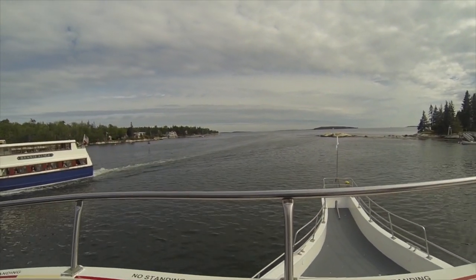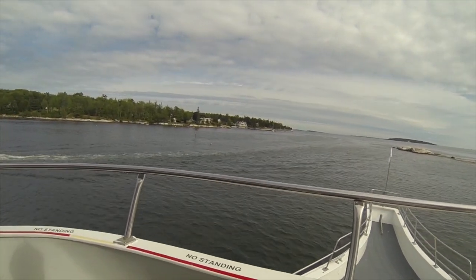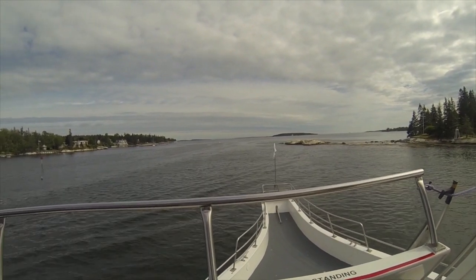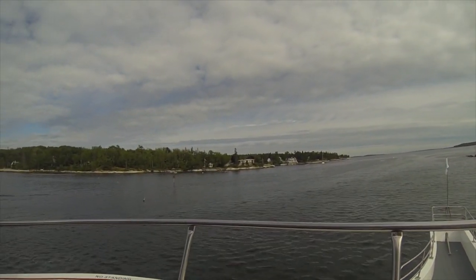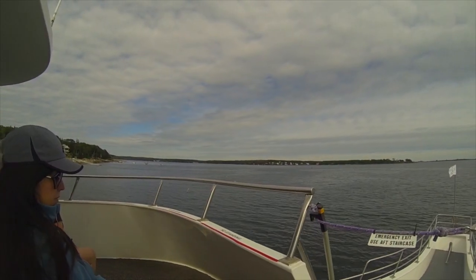This is called Tumbler. Tumbler is a private island. It belongs to a family from Michigan. There's one house that's up in there behind the trees. It's a seasonal home. Nobody out here during the winter months. They do have water and electric service though. Other little buoys are trapped.